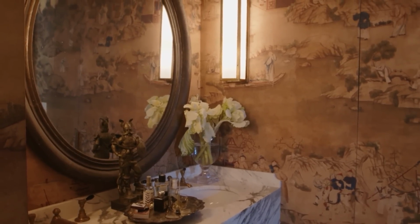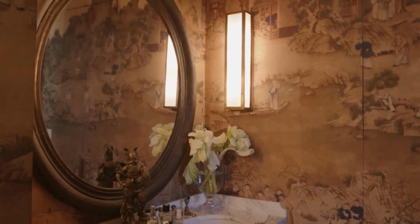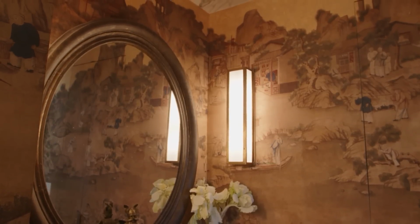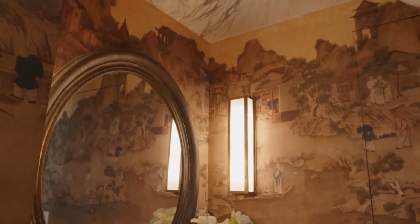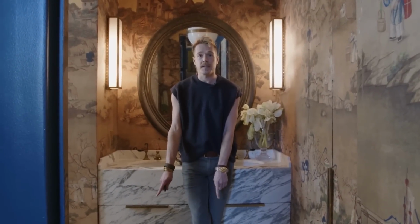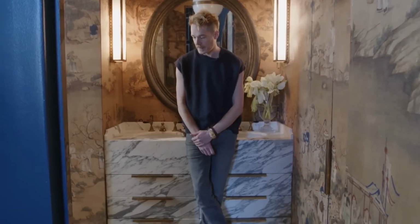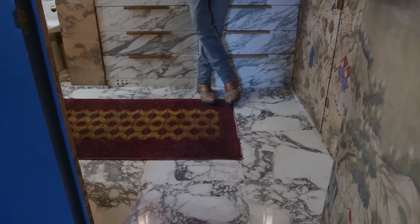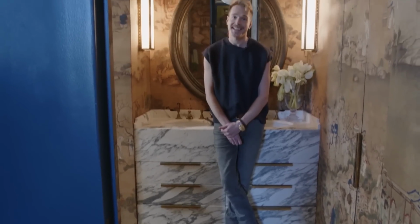She designed the Moonflower label, and the proceeds go to the Art of Elysium, which is a charity that I am very involved with in Los Angeles. So that's a fun little thing. And to warm up the space, we just added this estate sale rug that we found, and this is a cozy and wonderful place to get ready.